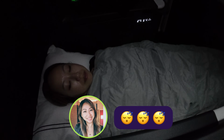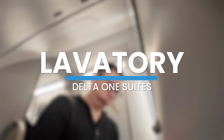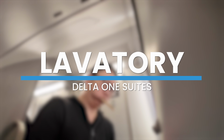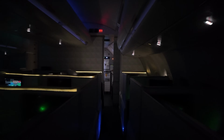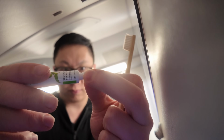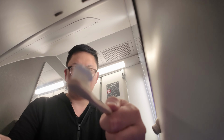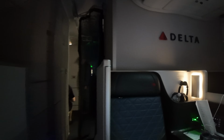Mandy is right here, sleeping. Mandy, how's your sleep? Yeah, pretty comfy. The mattress topper makes a big difference. Maybe I'm alone here, but I really like brushing before sleeping, even if it's just a nap. Doubly so if it's after ice cream. I do need to be better about bringing a bottle of water though, since I don't think you're supposed to rinse with the airplane tap water.